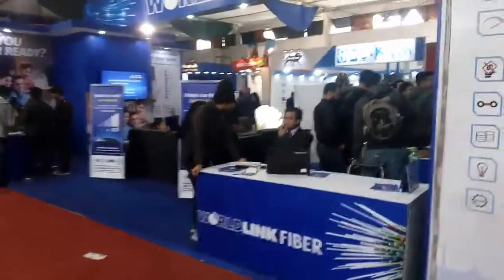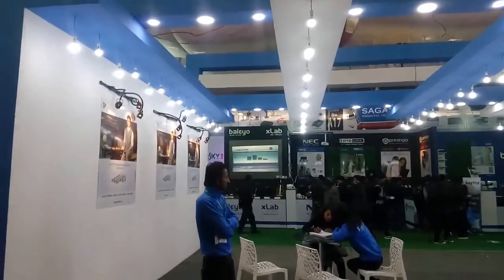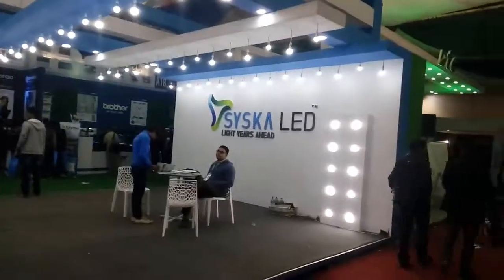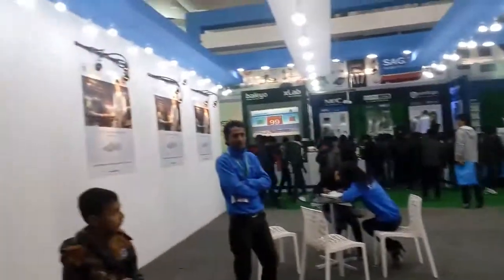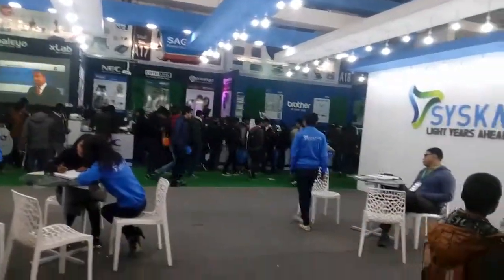We are now at the WorldLink stall, the fastest net available in our country. 3 Mbps. Whoa, there are so many LED lights. So many LEDs. Cisco LED.